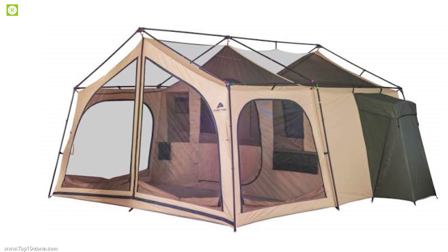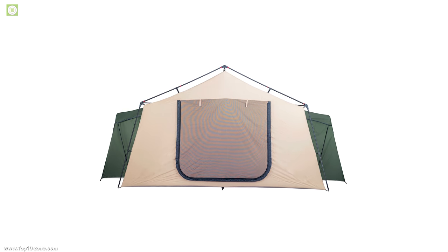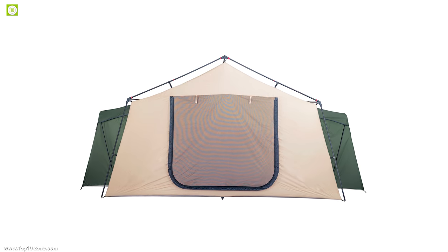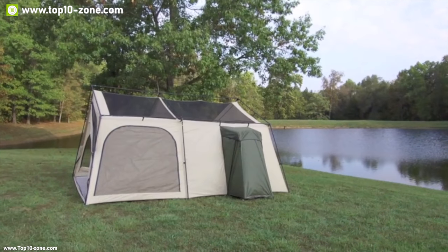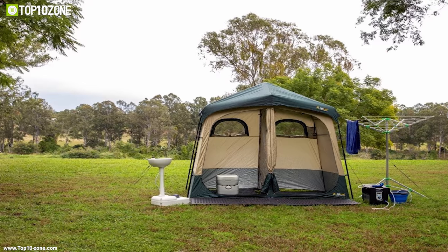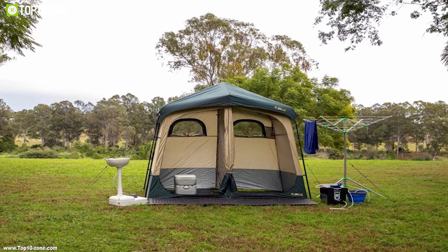The Ozark Trail is a 14-person spring lodge cabin camping tent which brings all the comfort of being home at the campsite. This tent offers two cabin rooms with a divider so that you can use both rooms individually or simply remove the divider to have a single spacious room according to your need. It also has a screen room that can be converted into an additional room.